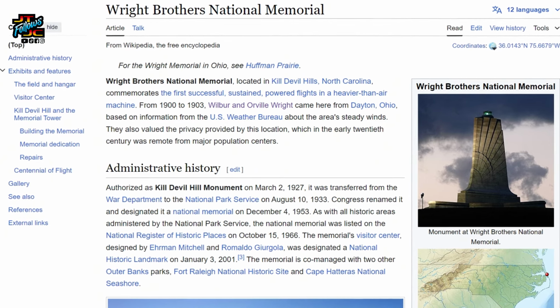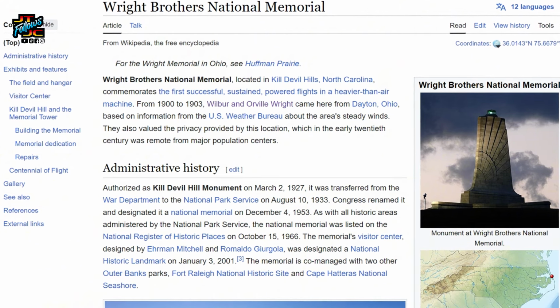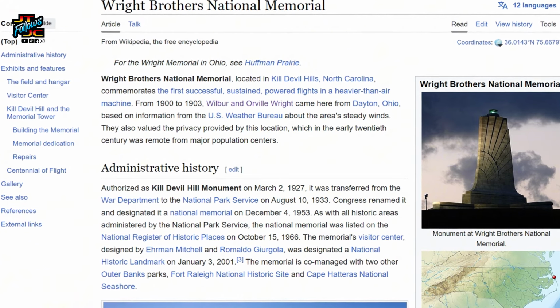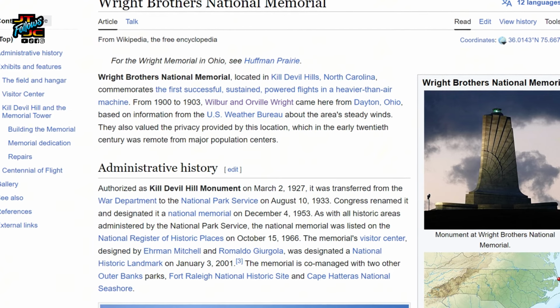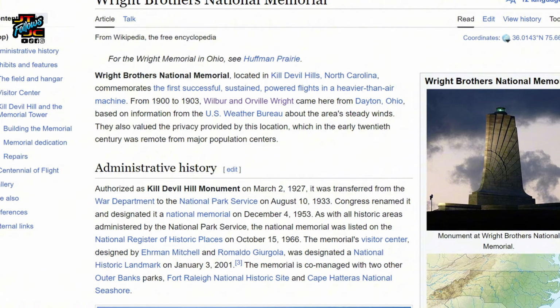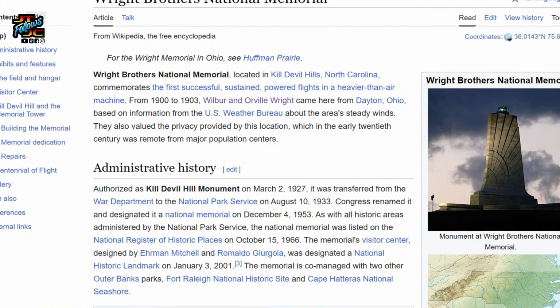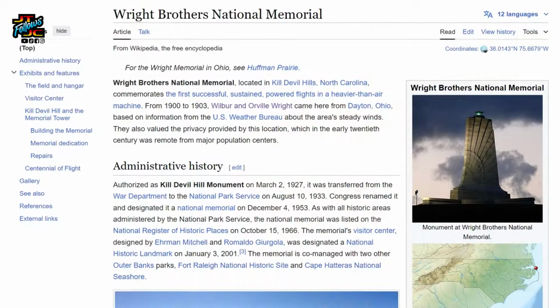From 1900 to 1903, Wilbur and Orville Wright came here from Dayton, Ohio, based on information from the U.S. Weather Bureau about the area's steady winds. They also valued the privacy provided by this location, which in the early 20th century was remote from major population centers. Like I said, hardly anybody lived there.